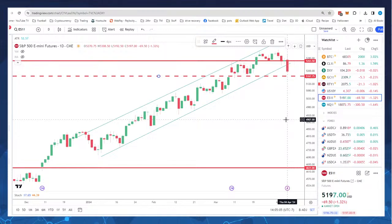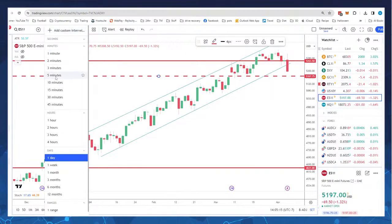Infinitely Finance says, I saw the bend, so this must be the end. Well, it's definitely bending, right? That's a pretty clear, easy bend on the S&P. But what's more impressive is look at the trajectory for today.